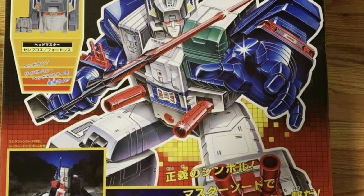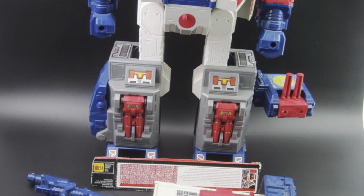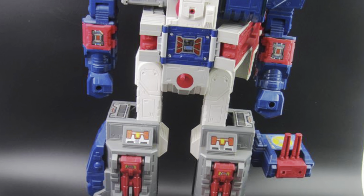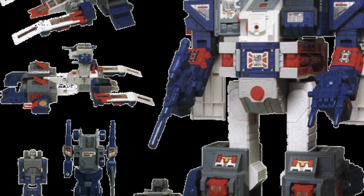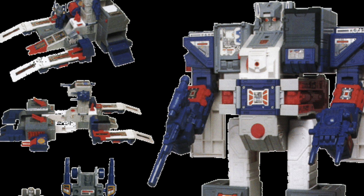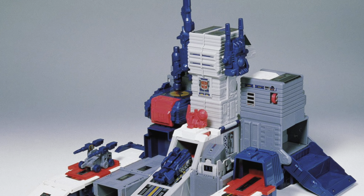All right, next up we're going Generation 1 Transformers Fortress Maximus. This seems to be a very big figure for a lot of collectors. For me, it is a brick. It is a very cool fortress, and yes, it's big, but does it really need to be that big?